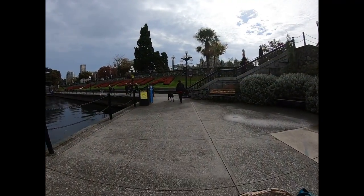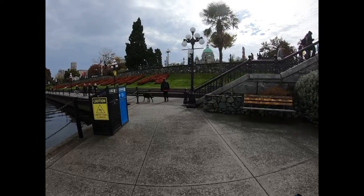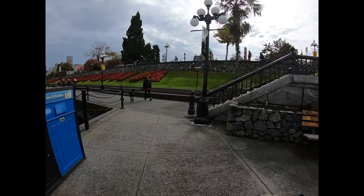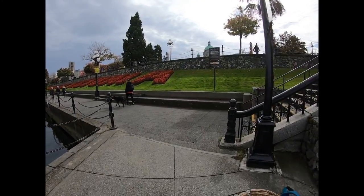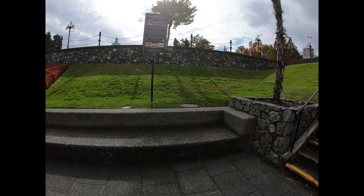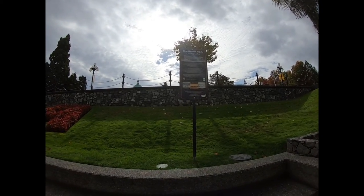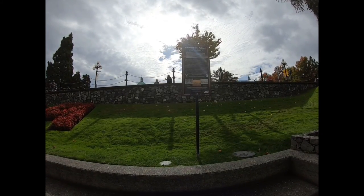Right now, I'm heading down the lower causeway, and there is supposed to be another spindle whorl down here. So we'll have a look, see if we can find it. Hopefully we have more luck than we did at Laurel Point. This is actually an area where the First Nations Artists Causeway Gallery is often set up.